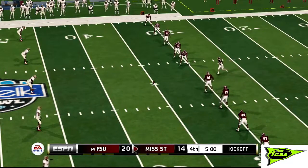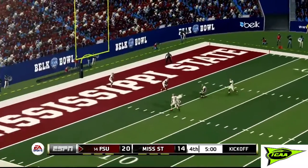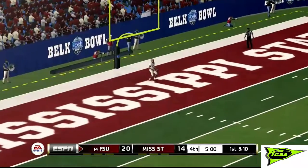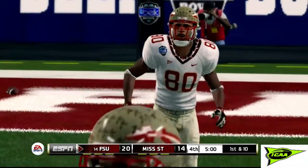Mississippi State kicked this one off. He kicks it off, and he got all of that one. And it goes into the end zone, down for a touchback. Well, I'm sure the return man would have loved to go for 6 that time.